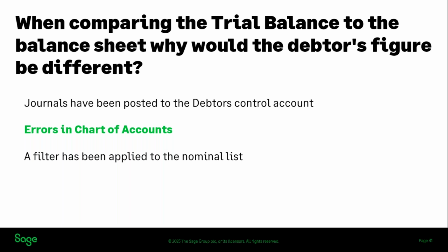but the other one that I've missed off, and I do apologise, that 75% of you got right, was journals. Okay, if you've posted a journal to the debtors control account, that means it's not going to be picked up when you're running your aged debtors reports. Okay, so you might find a difference there. Now, it's not to say that's wrong. We did have a lot of questions on the session around that.